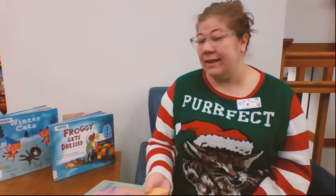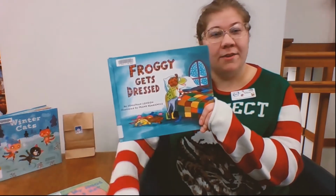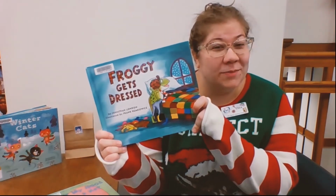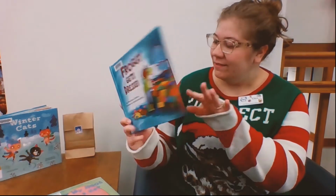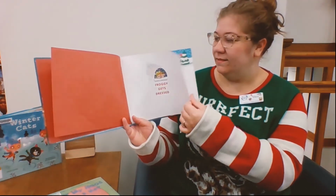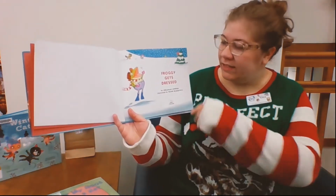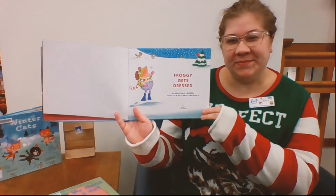Now, I know somebody else who has to wear a lot of different layers when they go outside, and that is Froggy. And Froggy gets dressed. Let's find out about all the different layers that a frog needs to put on whenever they go outside to play in the snow. So this is Froggy Gets Dressed by Jonathan London.